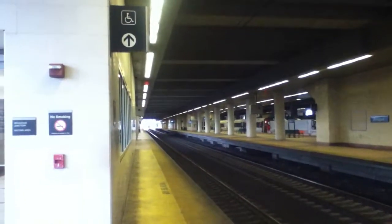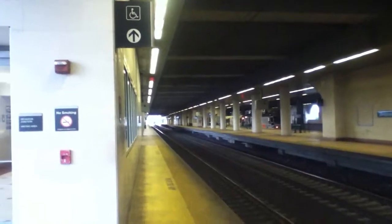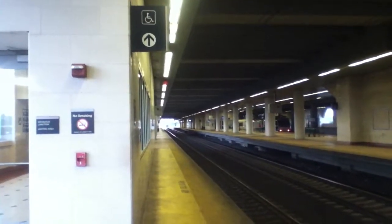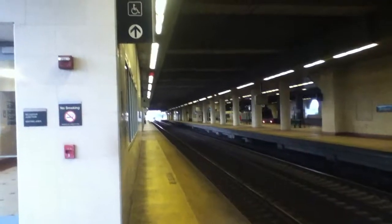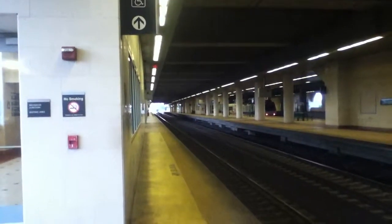10 coaches. Super Express to Trenton. Princeton Junction, Hamilton, and Trenton. For some reason, it's a single level, only seven coaches, so it's got to be extremely packed. Very rare.